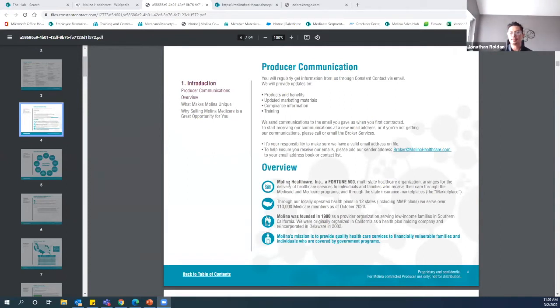Basically, Molina was founded in 1980 by Dr. Molina, a physician in California, serving low-income families. In 1987, it was taken over by his sons. One of his sons was a doctor, the other was not, but they became president, CEO, and CFO for 20 years until 2017, at which time Joe Zubretsky was brought in and is currently our president and CEO. I didn't know that.